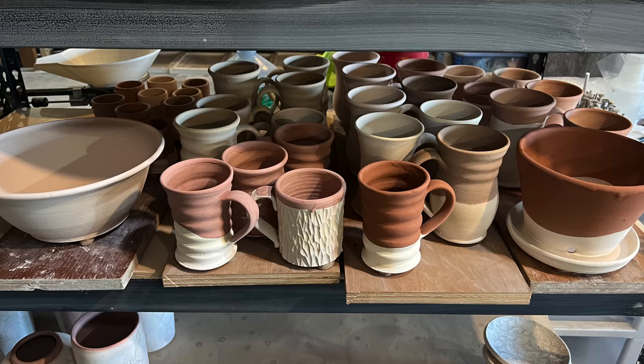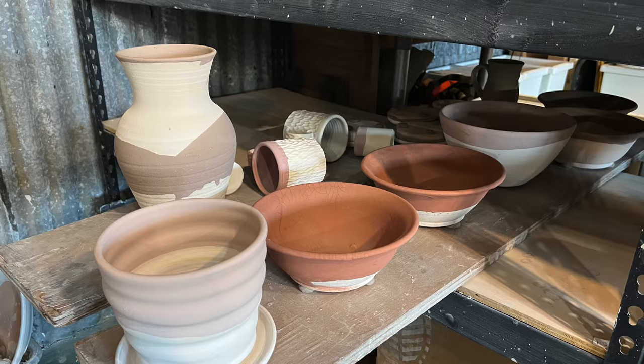I have 30 or 40 pots that are gonna be in the kiln. This is only the fourth time that they've fired this kiln. It's gonna be a salt kiln, similar to Matthew Kelly's that I did last year, but much smaller, not much smaller, maybe half. Anyway, so yeah, let's do it.